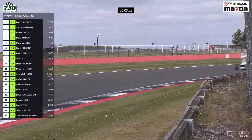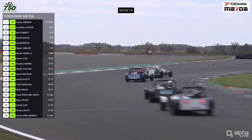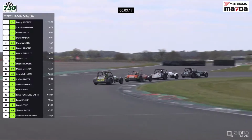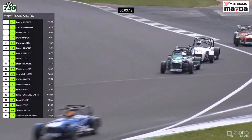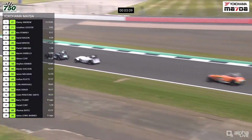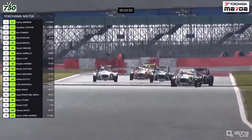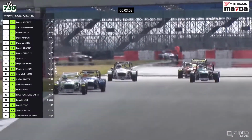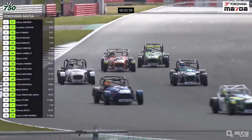Here they come down towards Maggots, left-hander, and then the right-hander of Beckett's. Just a bit of a gap opening up between the top 2 and Daniel Sibbons in 3rd place. And Daniel, by the way, was 6th over the line, but he's got up to 3rd place. He's just ahead of 35 David Winter, then it's Powney, and then it's David Mason in the 2nd of the green cars at the back of the field. Lister trying to break the tow from Andrew as they come down to Brooklands again.